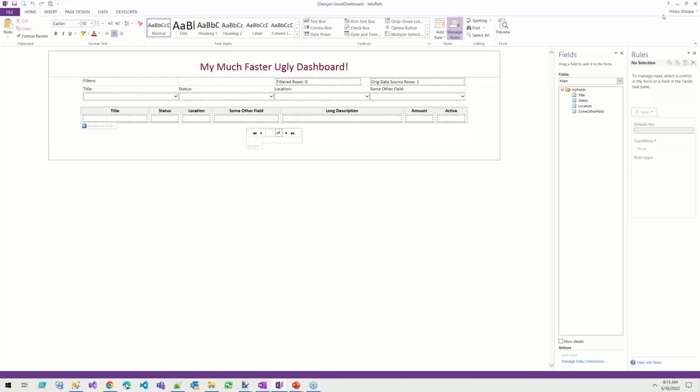So in my form here, I have to move my meeting control stuff because that's in the way.